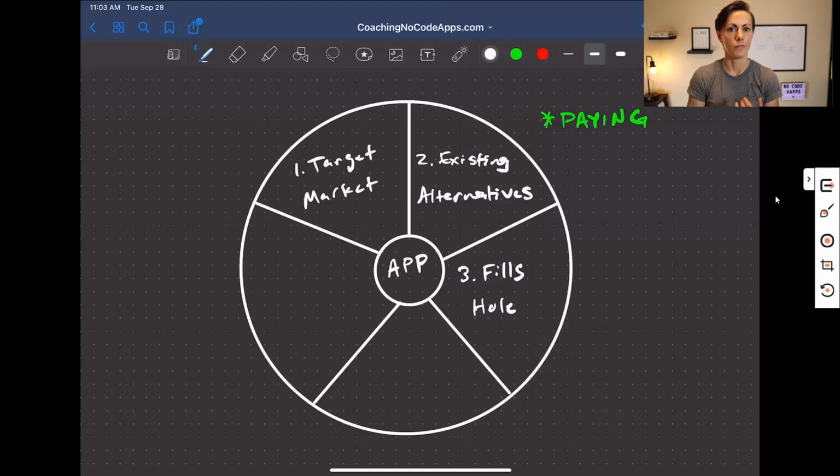So really, you want to fill a hole. You don't want to copy what's already out there. That's not the best way to go about it. It's hard to compete in that way, and you really don't have much of a competitive advantage. So instead, you want to fill a hole. So what are the existing alternatives lacking? Now, if there isn't existing software, well, then you are filling a hole just by building an app.